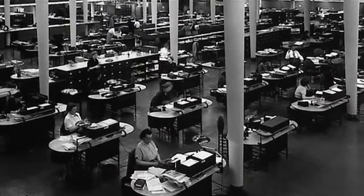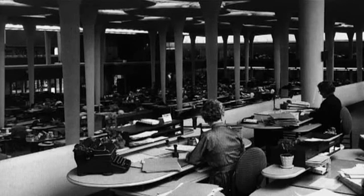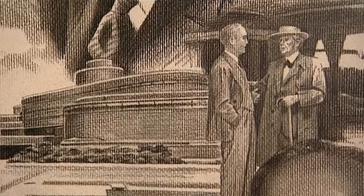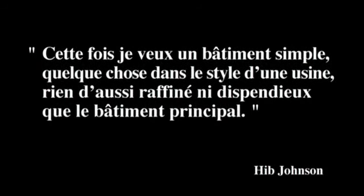5 years went by. Business had never been so good for the Johnson Company, and it was raining in the main office. The water tightness needed to be corrected. What of that? Johnson had to grow again. A new research lab was required. Illustrators immortalized this second meeting between the two men. Johnson immediately warned Wright.